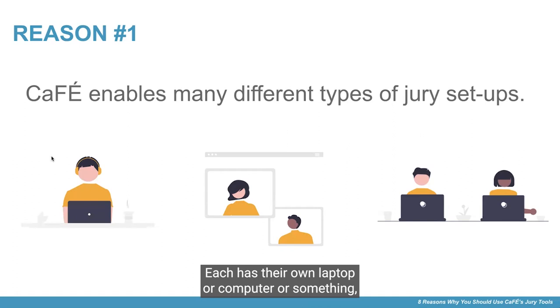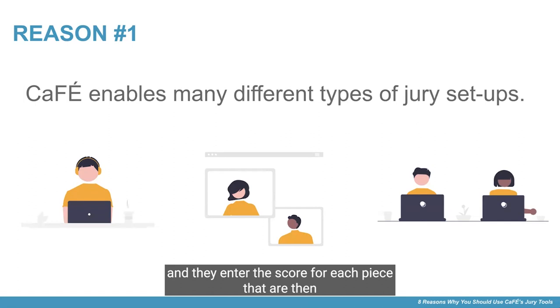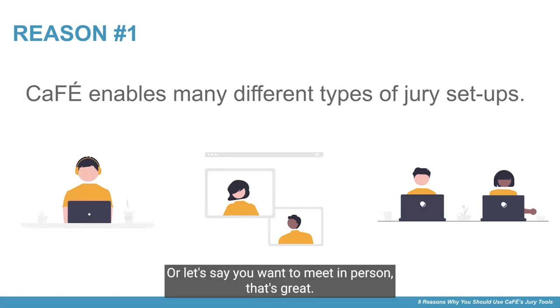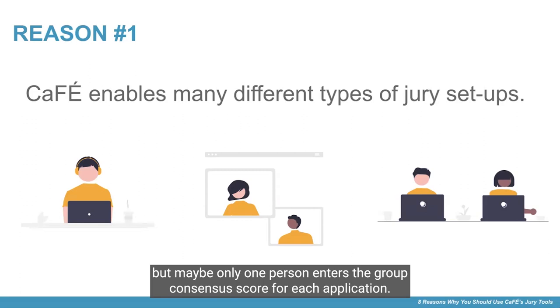Each has their own laptop or computer or something, and they enter the score for each piece that are then averaged out. Or let's say you want to meet in person. That's great. Like the other option, you can meet in person, but maybe only one person enters the group consensus score for each application.